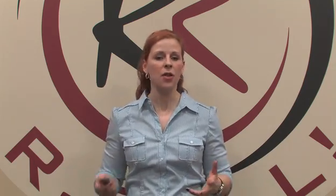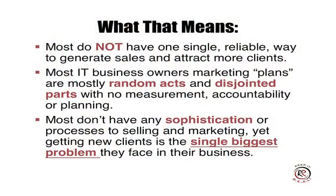And so they don't ever repeat it again unless maybe they decide to try it again 6 months later, a year later, whatever it is. So their marketing really has no system to it. There's no consistency, there's no replication. They don't make things better and better the way they should. And most don't have any sophistication or process to selling and marketing. Yet think about this, getting new clients is the single biggest problem they face in their business.